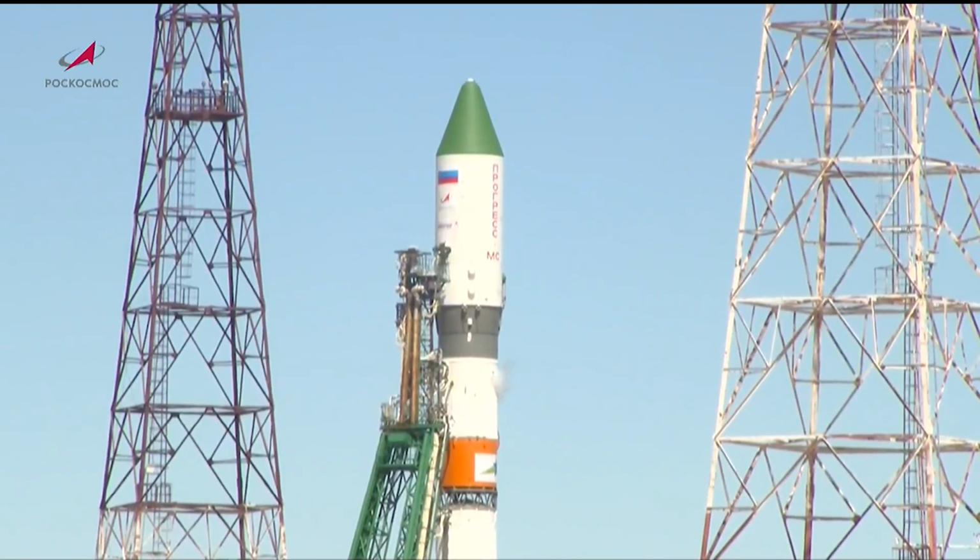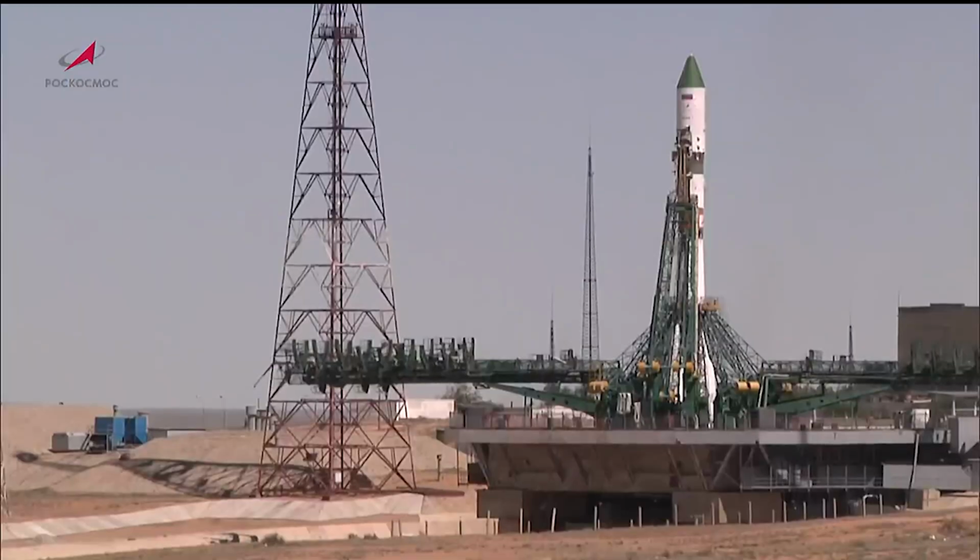The phase angle for today's launch for a 34-orbit rendezvous is 276 degrees. Today's launch window, 25 seconds in duration, but the countdown is, of course, timed to a precise second when the Earth's rotation will carry the Baikonur Cosmodrome launch pad at Site 31 into the plane of the station's orbit.